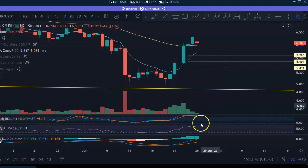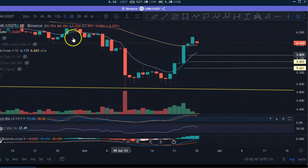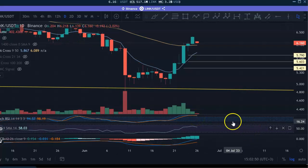Now, being in the overbought region in the stochastic RSI on the daily is most certainly calling for a correction. It could even be a deeper correction. So I will not be rushing into buying just yet. I will first see how we respond once we reach these levels. And if we are breaking this support level, I'm not going to be buying at that support. I will be waiting to see if we're going to reach the lower support.